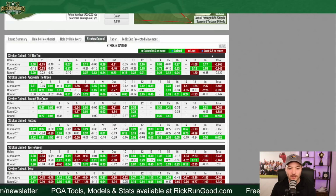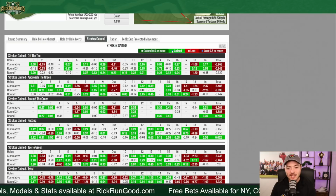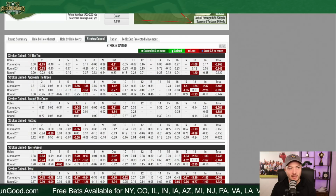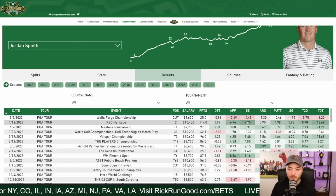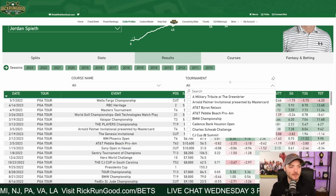Anyway, if I add this filter, which is how many shots and how many holes he gained on, you'll see he had a ton of little gains on approach and off the tee, right? And just a couple of big numbers that set him off there. So I'm willing to forgive that, especially based on what he has done in the ball striking categories before this.